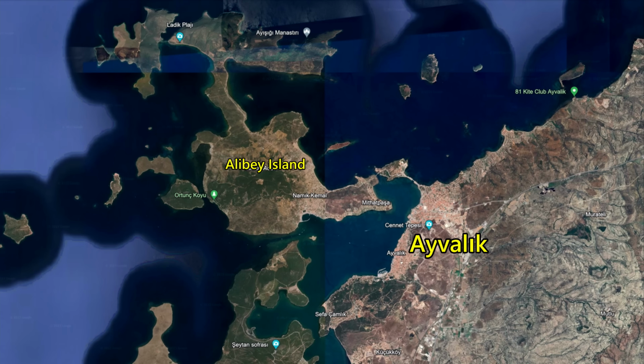Just off the coast is a little island called Ali Bey Adası, or they call it now Junda. And it's connected with a bridge, so you can get over there in a car.